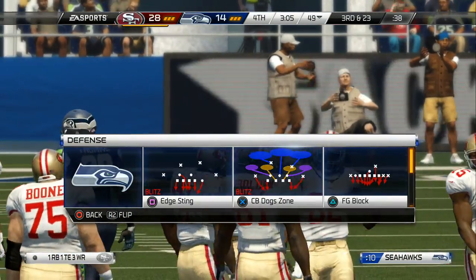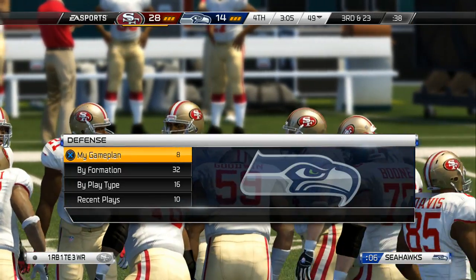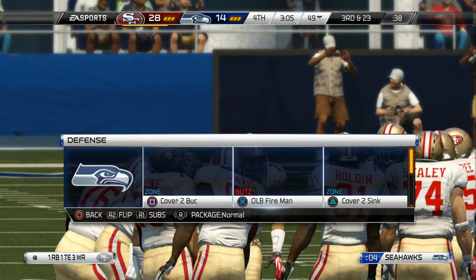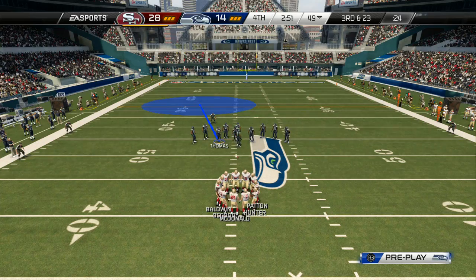Beautiful timing that time by the safety. That's what it's about when you talk about blitzing. Space the field properly so the safety has a lane to run into, and timing the snap of the ball. They did everything right that time. Good job of the safety getting that sack.